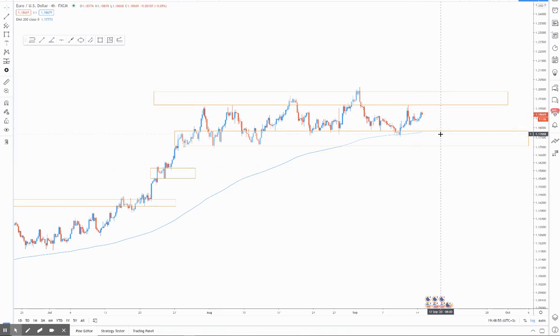I don't usually like trading reversals, guys, but when I see a major reversal area and fundamentals are lining up with that, then I'll definitely take whatever opportunity I see there with a break in structure.